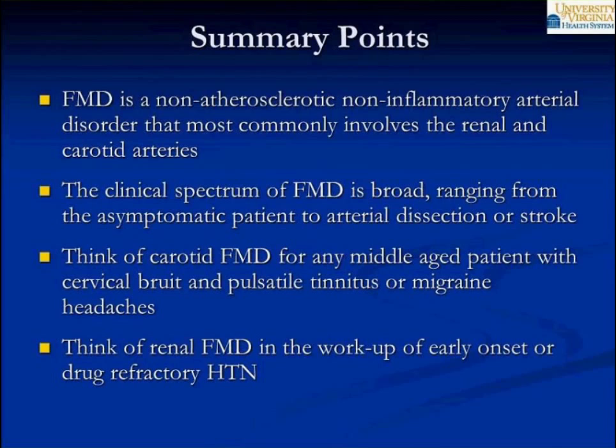Firstly, FMD is a non-atherosclerotic, non-inflammatory arterial disorder that commonly involves the renal arteries and the carotid arteries. The clinical spectrum for FMD is very broad. It can range from patients who are completely asymptomatic to those who dissect or have major strokes or subarachnoid hemorrhages. Think of carotid FMD for any middle-aged patient who presents with cervical bruit and pulsatile tinnitus or migraine headaches. Certainly think of renal FMD in the workup of early onset or medication refractory hypertension.